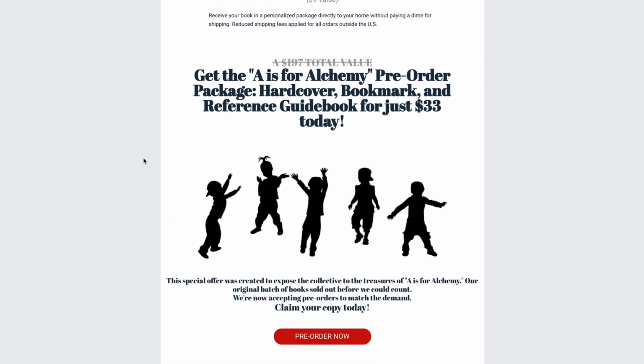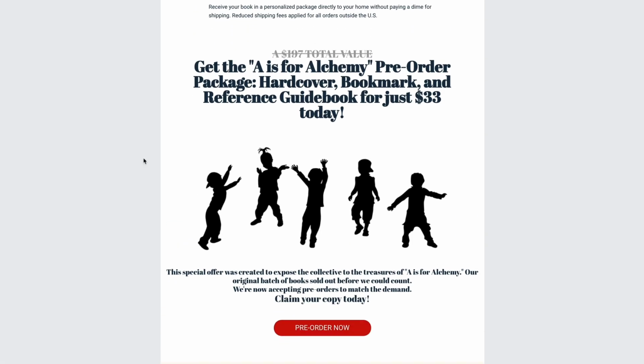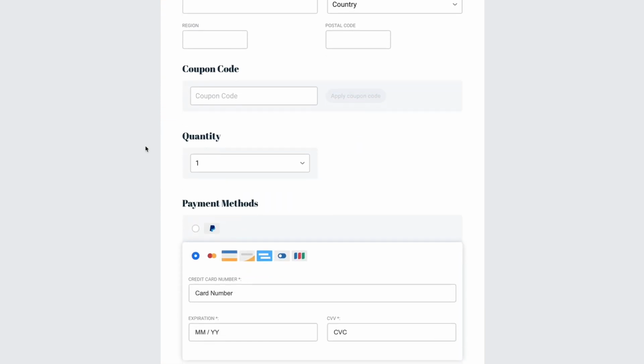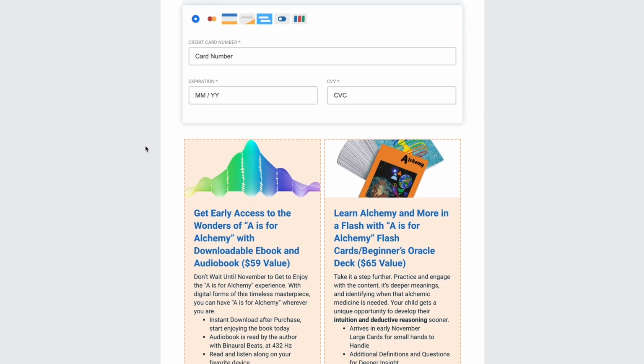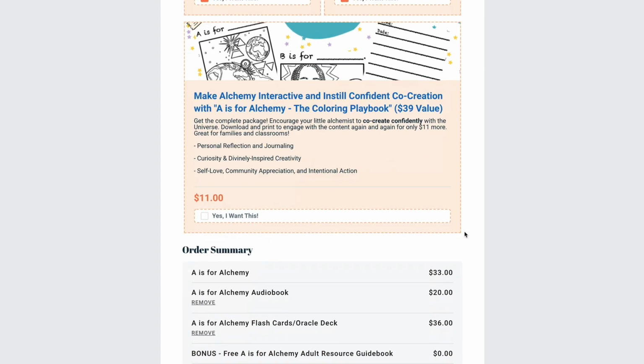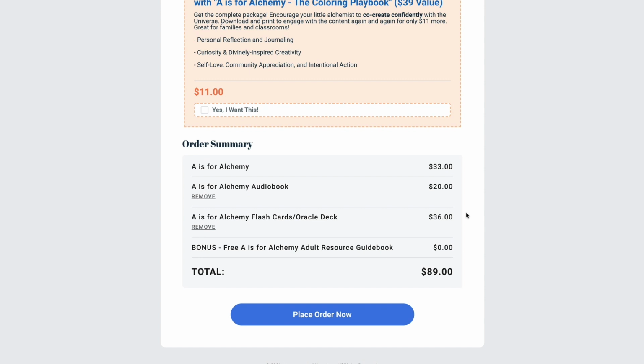Here's another great example from a children's bookseller on SamCart. As you scroll past and enter in all of your information, enter in your credit card info or sign into PayPal, you can see here that they are taking advantage of a brand new SamCart feature to offer more than one order bump on the very same page. So, my $33 order is now an $89 order just with 2 very simple clicks.